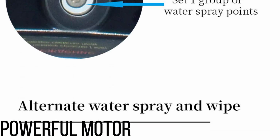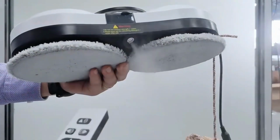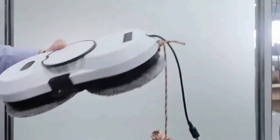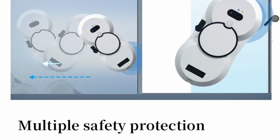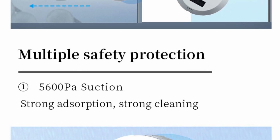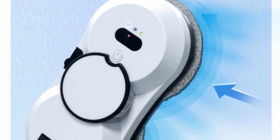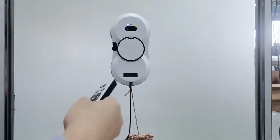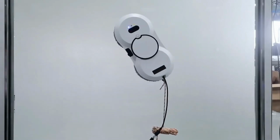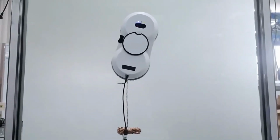Powerful motor. The cleaner operates at 80 watts, delivering efficient cleaning performance. Its brushless motor ensures longevity and smoother operation, enhancing the overall durability of the device. Battery capacity and UPS power. The built-in 500 mAh battery provides emergency power with a 20-minute uninterruptible power supply, UPS, ensuring the robot stays securely attached to the window even during power outages. Suction power. With a suction power of 5,600 pascals, the XMSJ cleaner securely grips glass surfaces, allowing for thorough cleaning without the risk of falling.